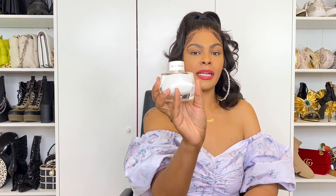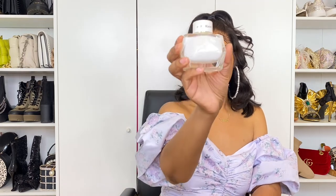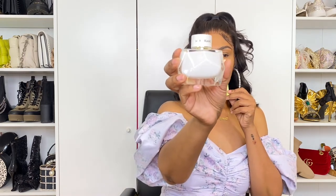This, again, is definitely a daytime scent. I may make this my signature scent for spring. It does smell really delicious. Mont Blanc Signature for women. It's very creamy, I will say that. It's a very creamy scent. Smells good. Whew, a bit intoxicating.